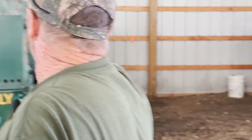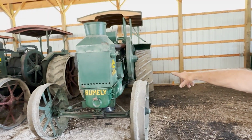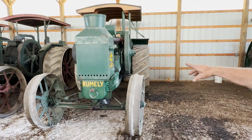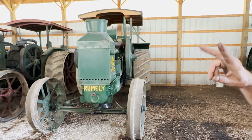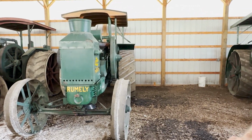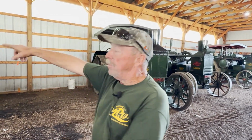This right here is my R. This is a lightweight. This is a 2540 horsepower. I know a lot of people don't understand what the 2 numbers mean, but the horsepower is rated 2540. The 25 means it's got the pulling ability on the drawbar of 25 horse, and the belt is 40 horse. A lot of people, many people have asked me, why 2 numbers? So now they know.